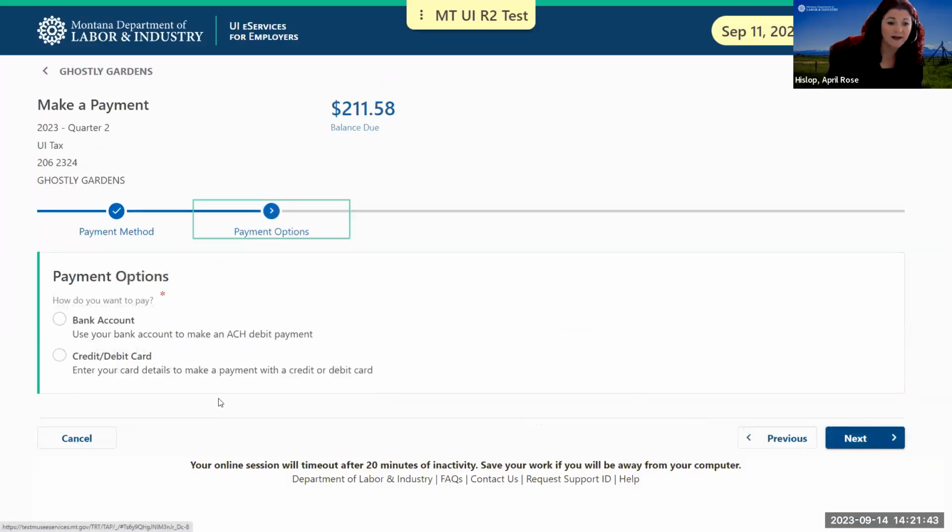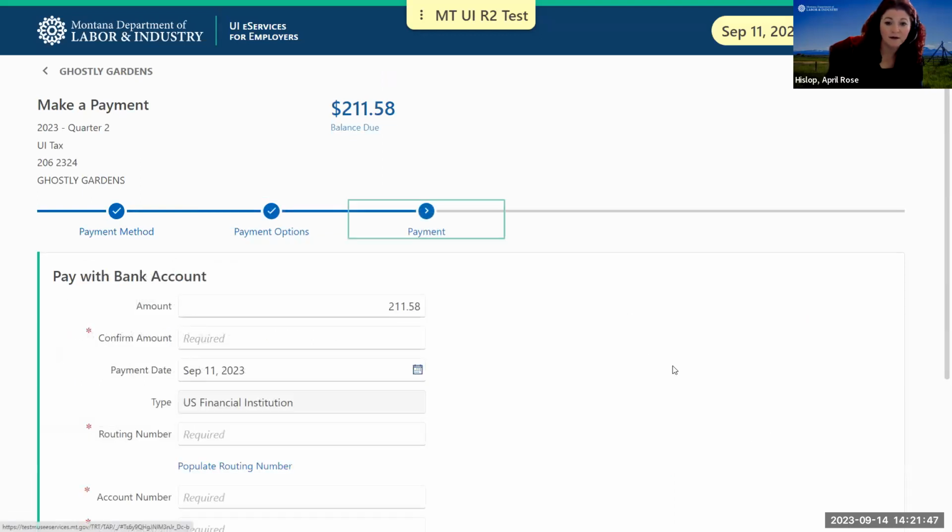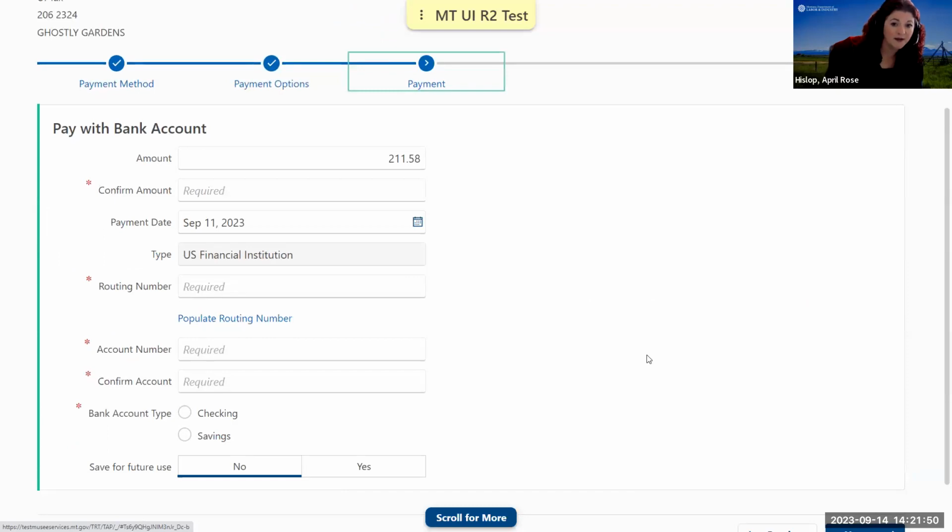Just going to go ahead and click next, and I'm going to click bank account. This is going to take me to the new payment screen. This is what this looks like now, instead of having that check that's out here. It wants you to confirm the amount of the payment that you're making. You can change that payment date, and you can still post date that payment up to 90 days in the future. So you can still schedule that for the due date, even if you want to submit the report today, and we won't take that payment out until that time.